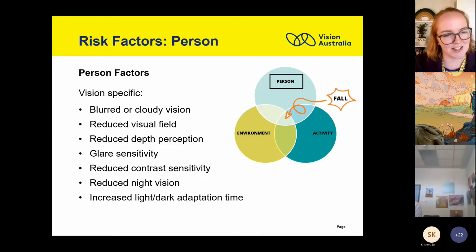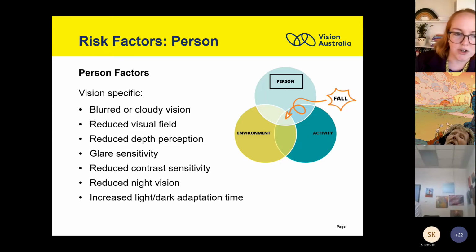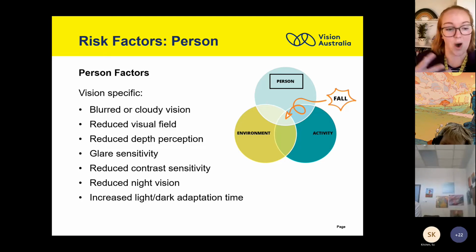Another risk factor directly related to the person's vision is increased light-dark adaptation time. So this is the time it takes for a person's eyes to adjust when they move between a light and a dark space, or vice versa. I'm sure you've probably all had that experience where you have been outside in the sun on a hot day, maybe you're in the pool and you come inside and it takes your eyes a while to adjust. You almost can't see until your eyes adjust to the change in lighting.